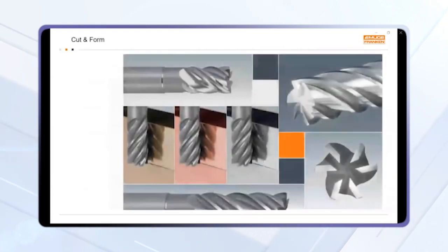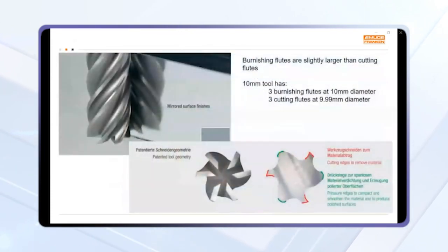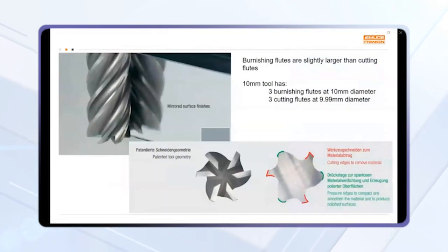The next tool we're going to go over is the cut and form end mill. So the cut and form end mill is a very fine, high polishing tool for non-ferrous materials. And the reason why it's called a cut and form is it actually has 3 cutting teeth and 3 burnishing teeth. You can see over here on the right, we have the red is the cutting teeth, and then right behind it is the burnishing teeth in the green, right? So they don't cut anything, they just push, right? So you cut a little bit of material, and then right after that, you push the material back in on itself and polish it or burnish it, right?